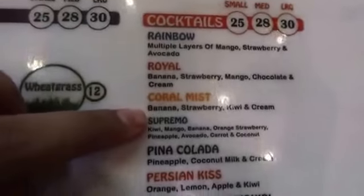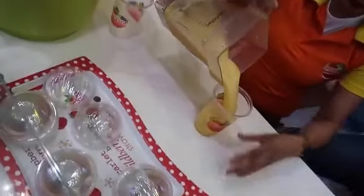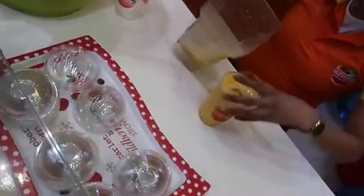We made it over to the fresh fruit joint, and look at the menu, guys. They have some exotic drinks. Rainbow, Royal, Coral, Supremo. What the hell? Persian Kiss? I wouldn't mind one of those. And they have a bunch of other stuff. Whoa. Another orange. I like that. See, guys, I'm starting a healthy diet right now. Cheers, guys. What's up? I got my drink.